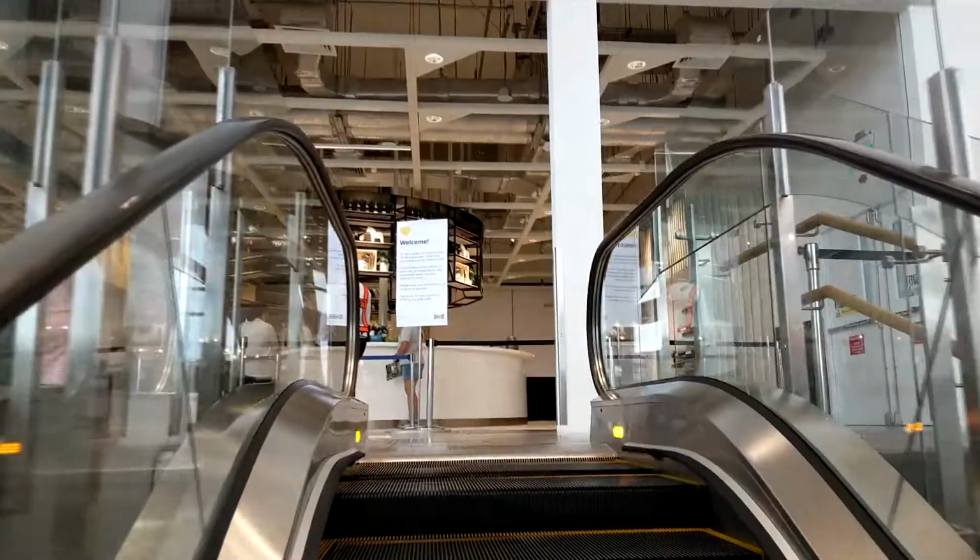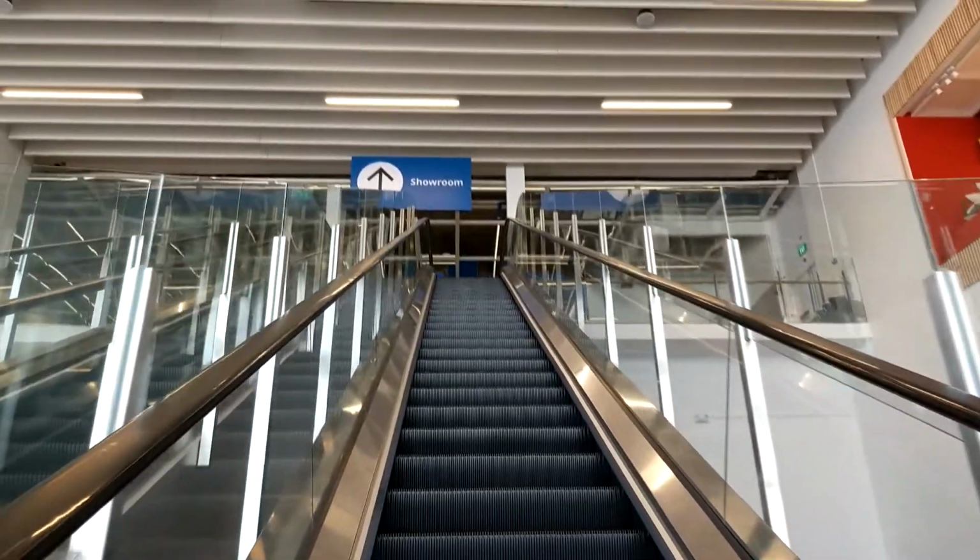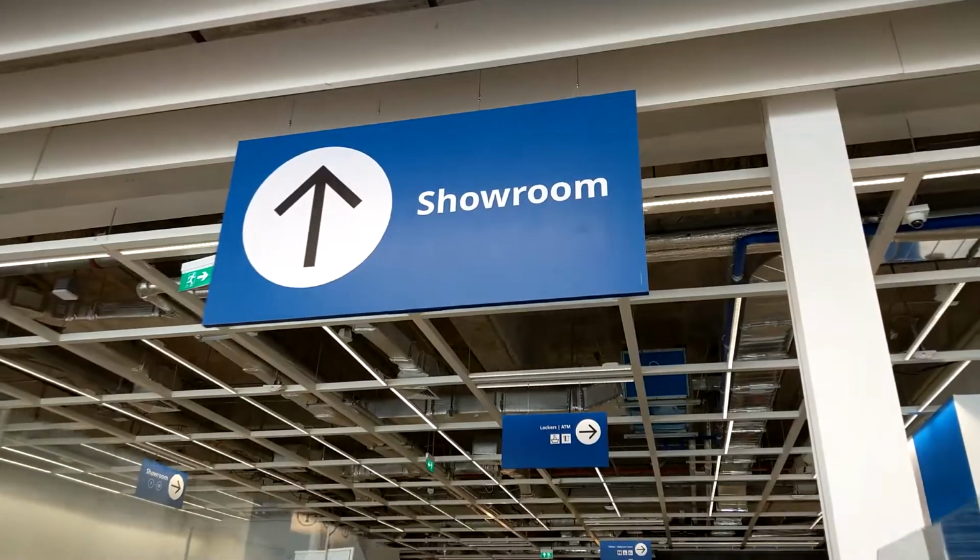We go through several escalators after entering the store, skipping a few floors because the main attraction, the showrooms, is on the 4th floor.